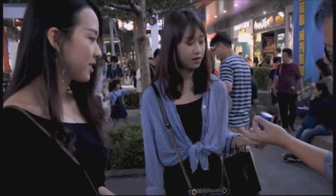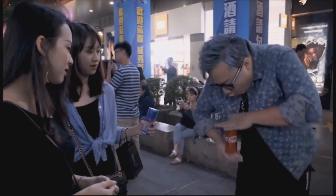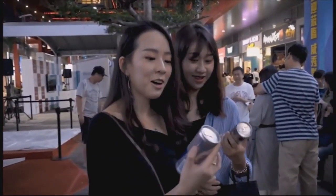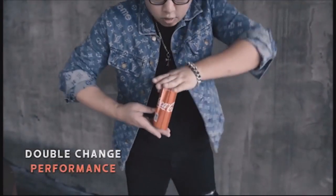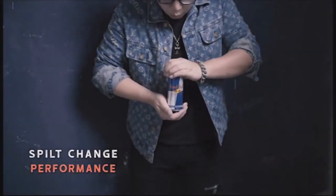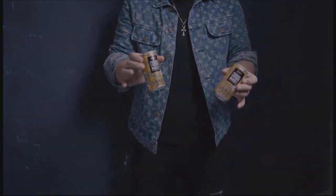So if you bought 2 DVDs, or you just went out and found more material, you could change the bottle twice, a split change where you change one bottle into two, and then he's going to teach you a Starbucks coffee cup change where you transform the coffee inside to popcorn, and then there's some last minute tips.